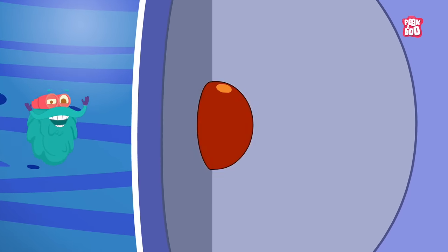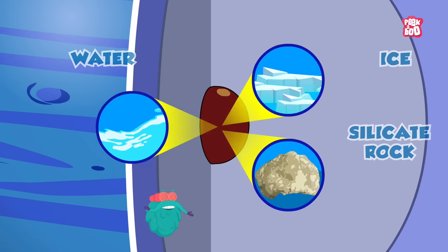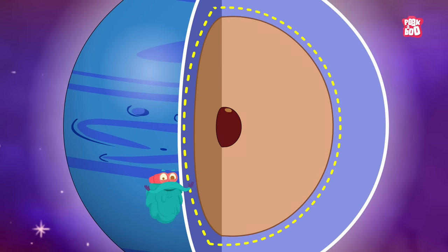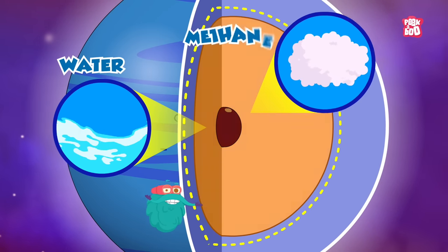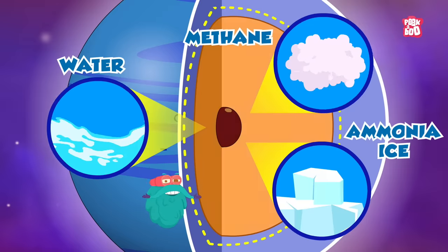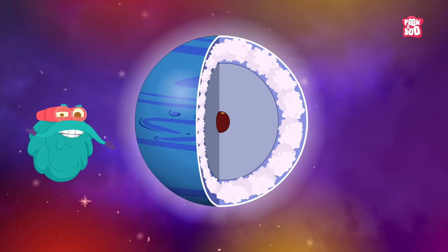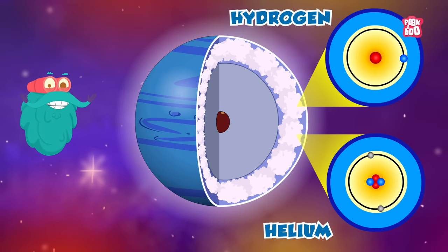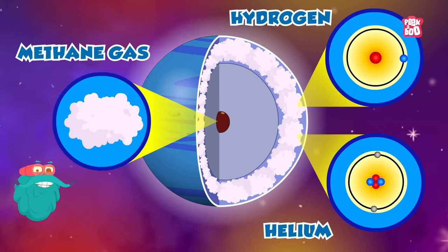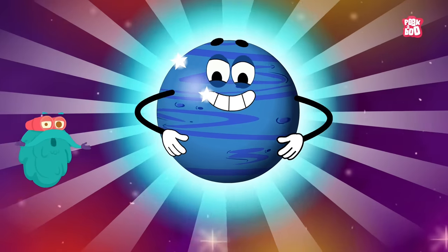This core is made of water, ice, and silicate rock, while the remaining part of the planet is assumed to consist of water, methane, and ammonia ice, wrapped by a layer of cloud. This cloud is made of hydrogen and helium, with just a little bit of methane gas, giving this planet its beautiful, bright blue appearance.